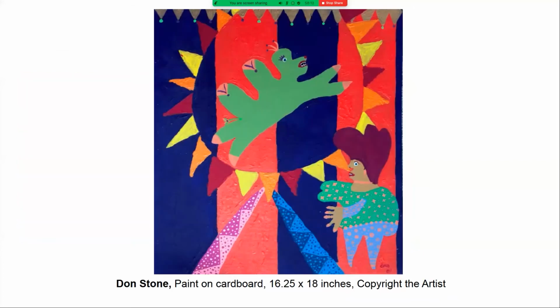Don Stone from Lakeland came from a pilgrim family, went back generations, and very sophisticated, and started painting. And I acquired 3 of his circus paintings because they're just so unique and so interesting to look at. And I think we have a couple of them in the exhibition.